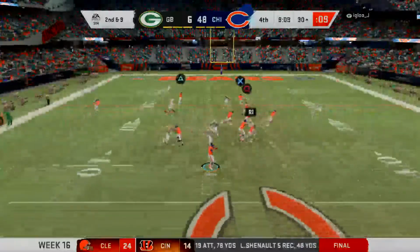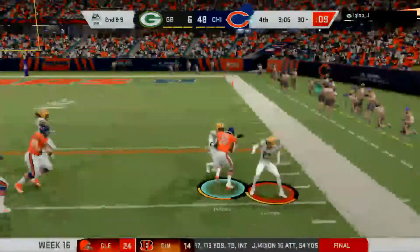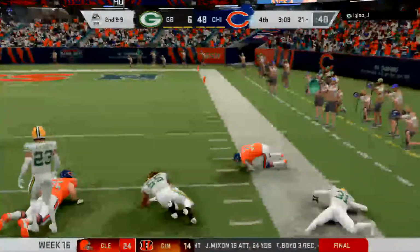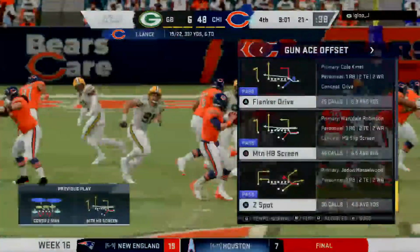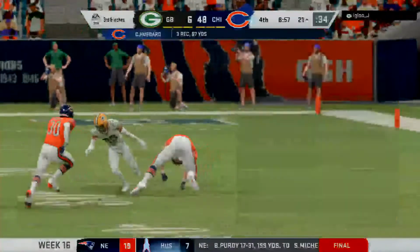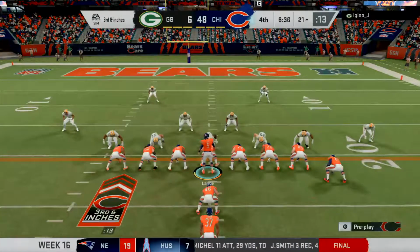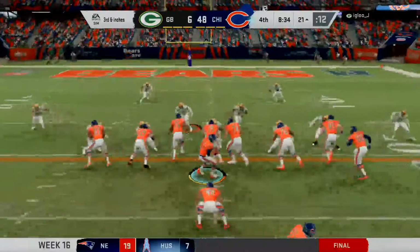2nd and 9 now. Now they go screen. It's complete. And give him 9 yards on the 2nd down screen play. For a second there, I thought that might break big. Screen pass, looked like it was coming together, looked like there was an opening. Still, ended up with a solid gain.